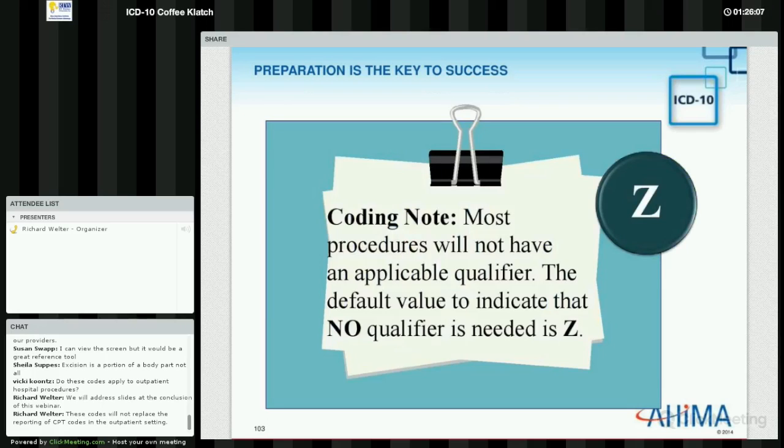And most procedures will not have an applicable qualifier. The majority of procedures that you deal with won't have the actual option for a qualifier. So you don't have to stress about that too much if you are in an inpatient setting, but you do need to understand how to use it and how to find what qualifier.